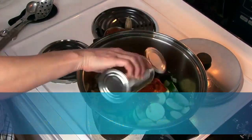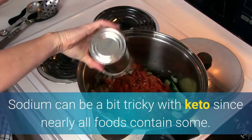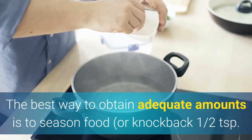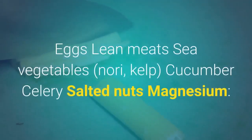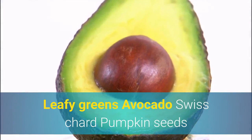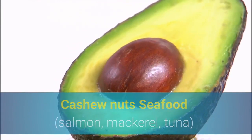Sodium. Sodium can be a bit tricky with keto since nearly all foods contain some. The best way to obtain adequate amounts is to season food, or knock back half a teaspoon at a time of Himalayan pink salt. Eggs, lean meats, sea vegetables, nori, kelp, cucumber, celery, salted nuts. Magnesium. Leafy greens, avocado, Swiss chard, pumpkin seeds, cashew nuts, seafood, salmon, mackerel, tuna, raw cacao.